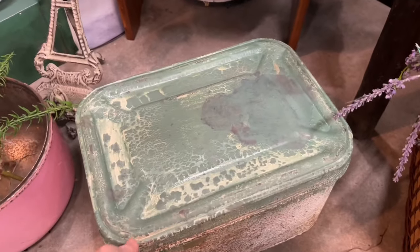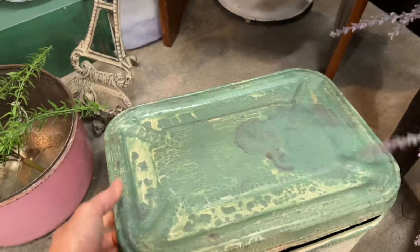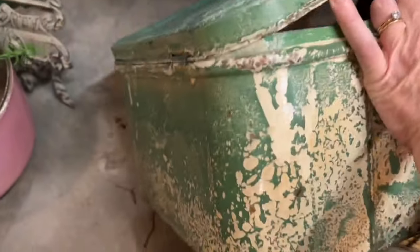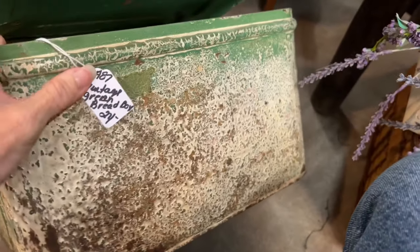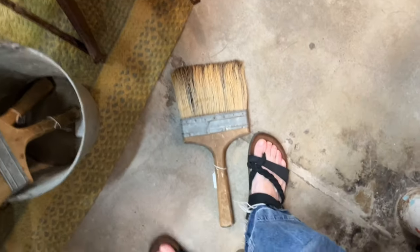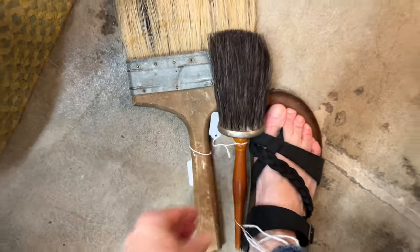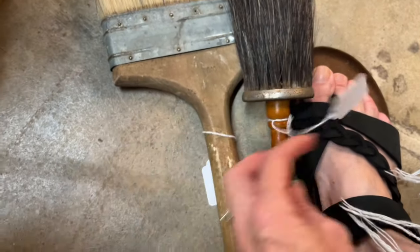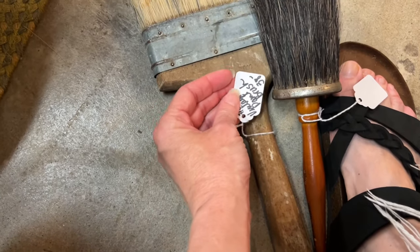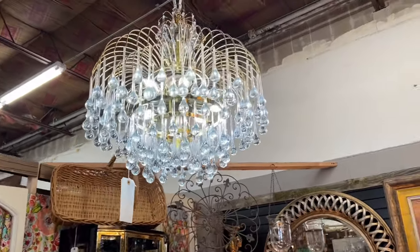Gosh, does this not scream Brooke? It's all alligatored. It's white and green. It is just awesome. And it's all securely attached. Oh my gosh, look how big the brush is. Look how big the brush is. More than I can buy to resell, but a good price. My gosh, they're huge. Look at that thing.